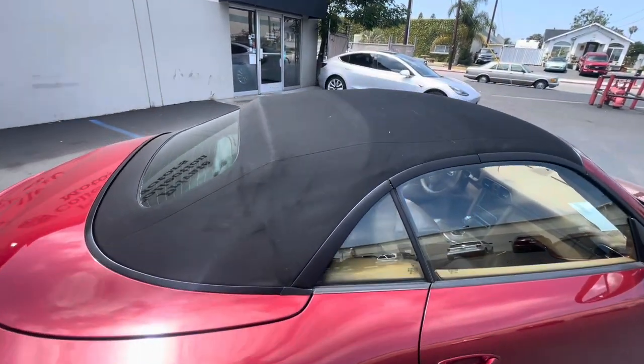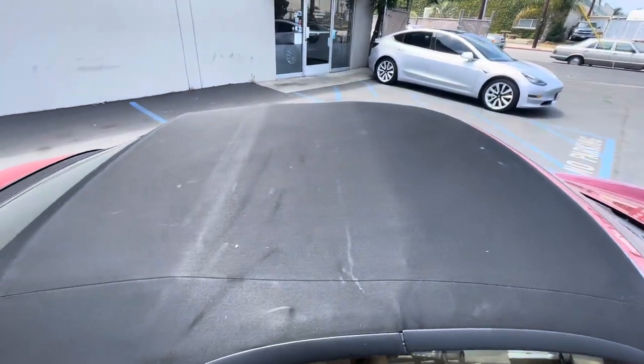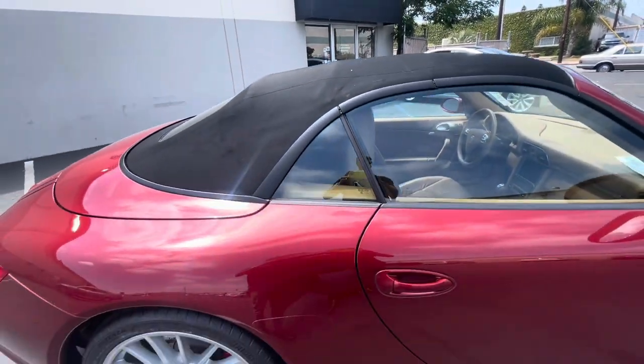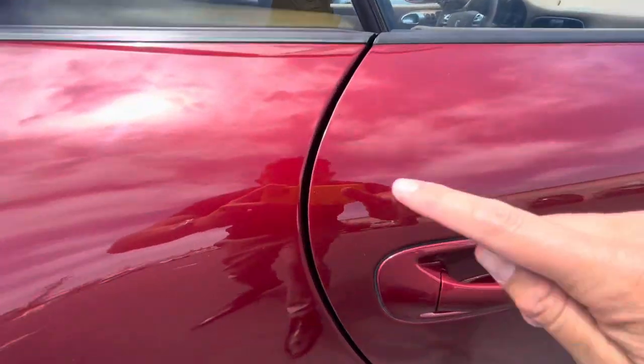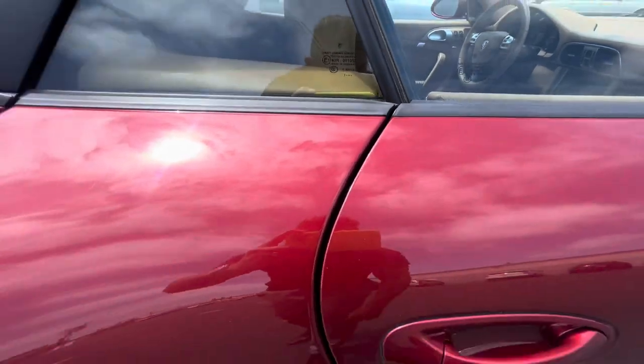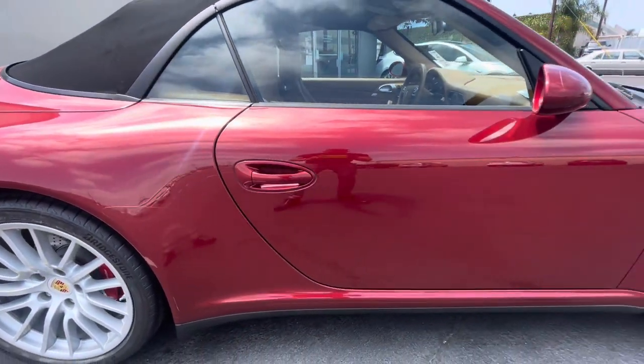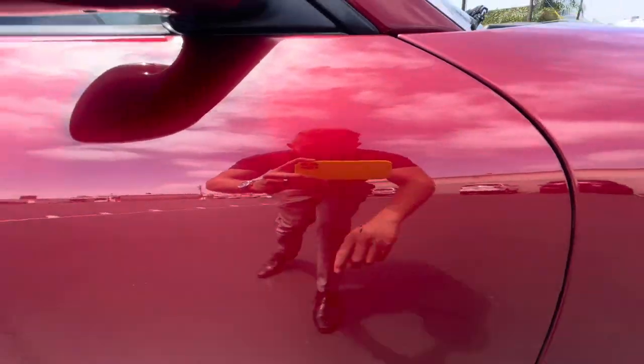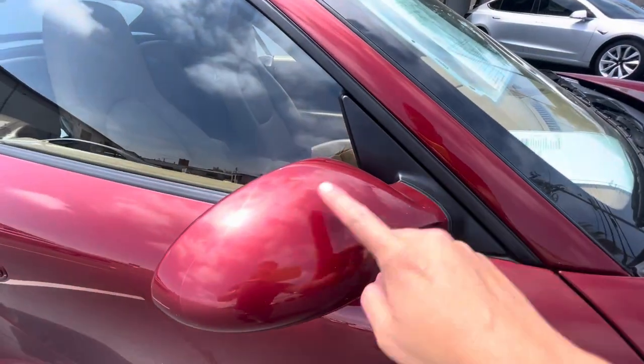Take a look at the top from this side. No tears or anything like that. So really nice. Little tiny touch up. No major damage or anything like that on this car. It really is a nice example. Little tiny touch up there. Same thing, same cover area right there.